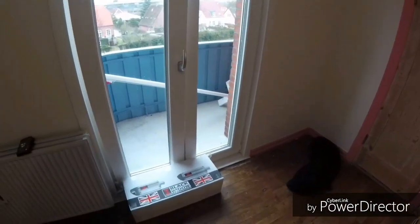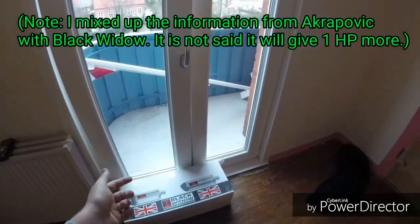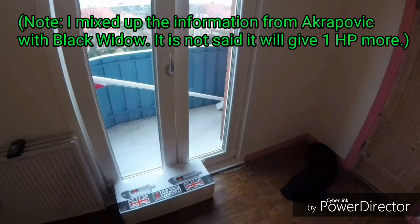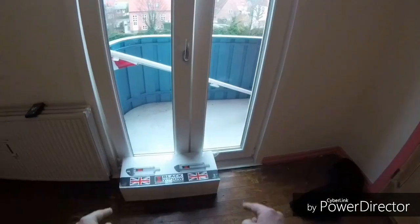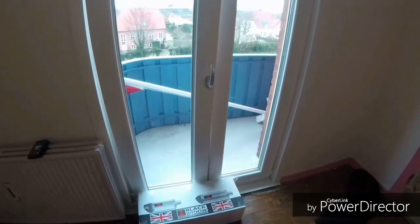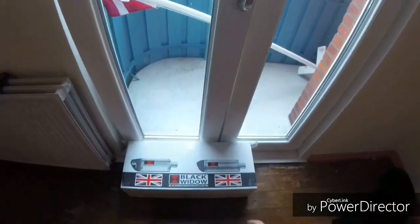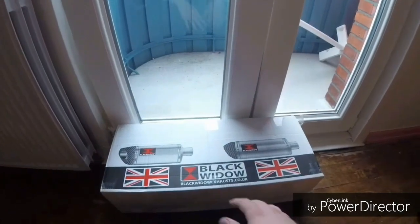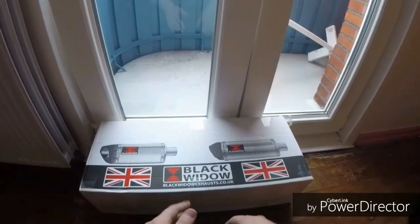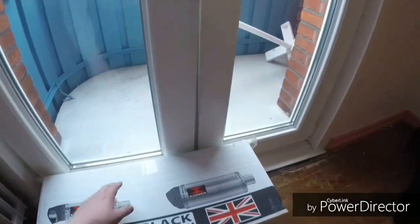And according to Black Widow, this exhaust gives approximately 1 horsepower more than the stock exhaust. This exhaust will save a lot of weight if you compare it to the stock exhaust, because the actual pipes don't have any mufflers in them and they don't have a catalytic converter, and therefore it will improve handling a lot.